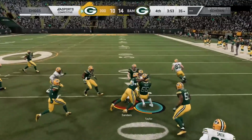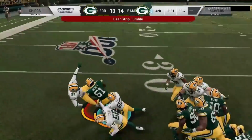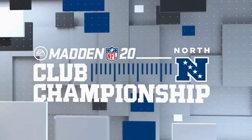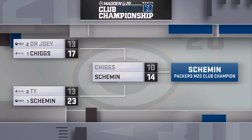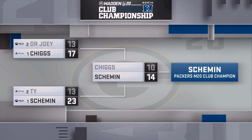Right here, this was the play of the game for Bam. That fumble, it's so unfortunate for Chiggs, really got to hurt. And then Bam was able to capitalize and run this clock out. And just like that, he was able to close it down with Tyreek Hill. 14-10. Schemin is your brand new Packers M20 Club champion, and he is standing with our Evan Rayner.